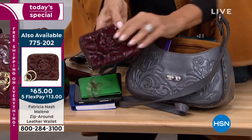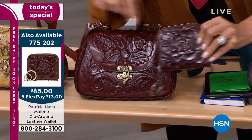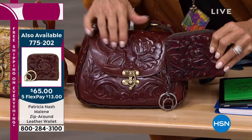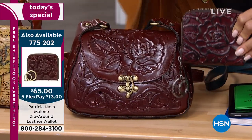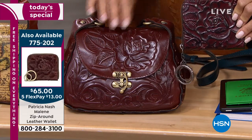775202. This is the oxblood color that I'm waiting on the product for, but it will give you an idea of how different it is. There's oxblood and this is British tan. So the oxblood does exist. It's not sold out yet. I will show that to you as soon as they get it to the studio.